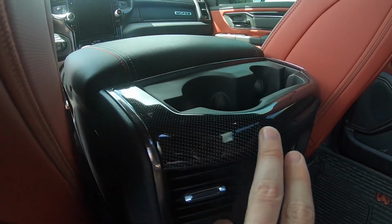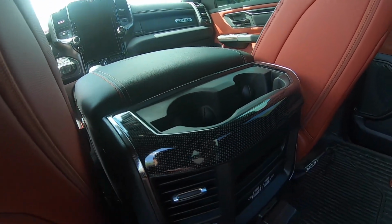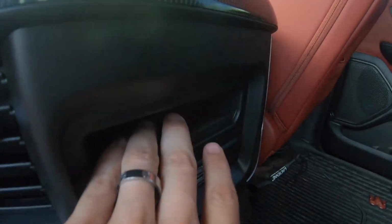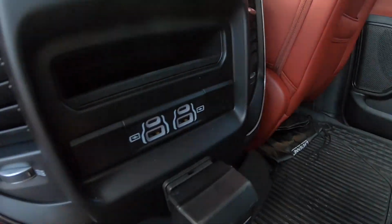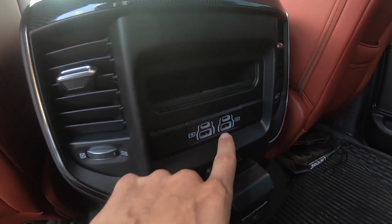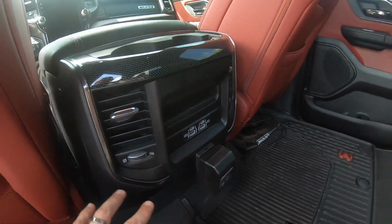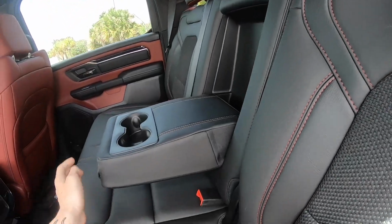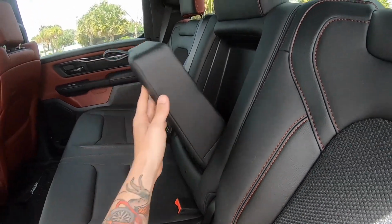You got the nice little fake carbon fiber trim. You got two AC vents here, and I guess a little cubby for storage. You got your DC outlet here, and then you got 2 Lightning ports and 2 USB ports for the backs, for any passengers that want to charge anything. And then you also got 2 more cup holders right here in the back.